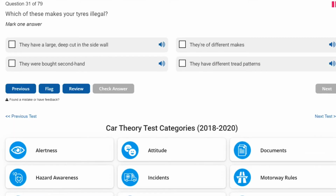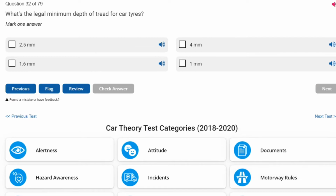Which of these makes your tyres illegal? They have a large deep cut in the sidewall. They're of different makes. They were bought second-hand. They have different tread patterns. What's the legal minimum depth of tread for car tyres? 2.5 millimeters, 4 millimeters, 1.6 millimeters, 1 millimeter.